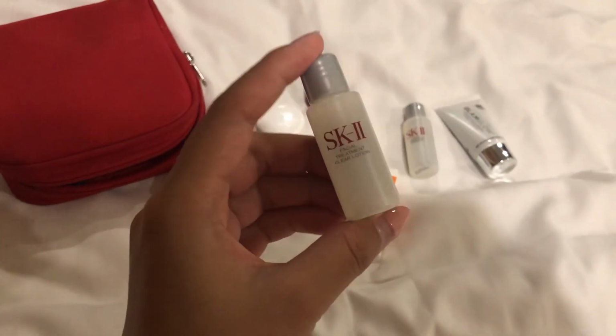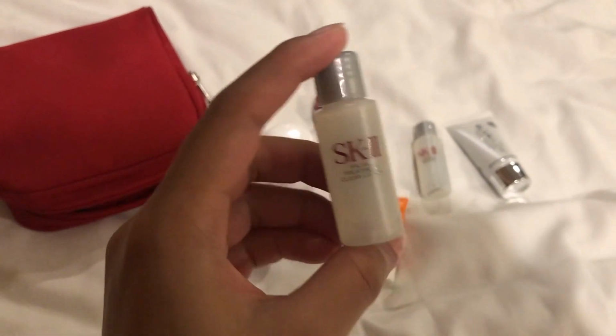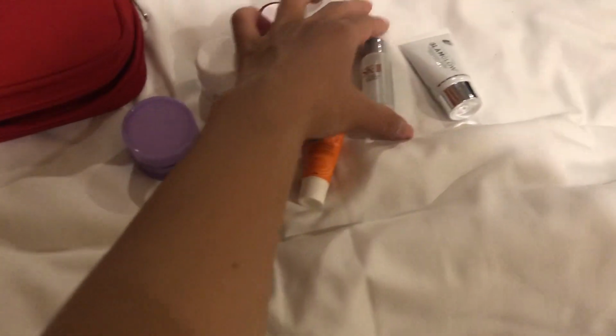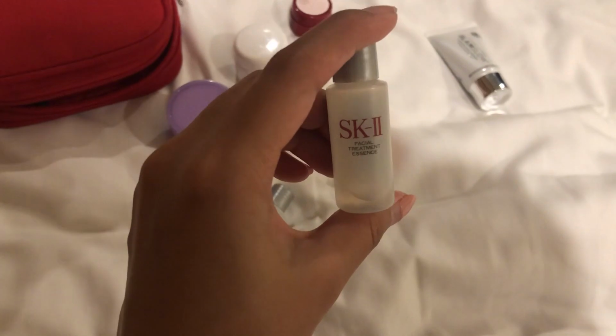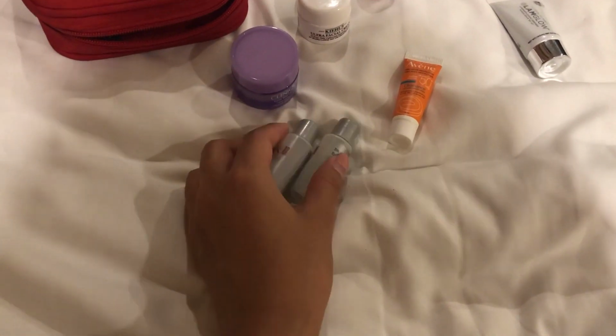So after I cleanse my face, I will use the SK2 facial treatment lotion as toner, then followed by my SK2 facial treatment essence. I believe I don't need to explain further how good these two products are.